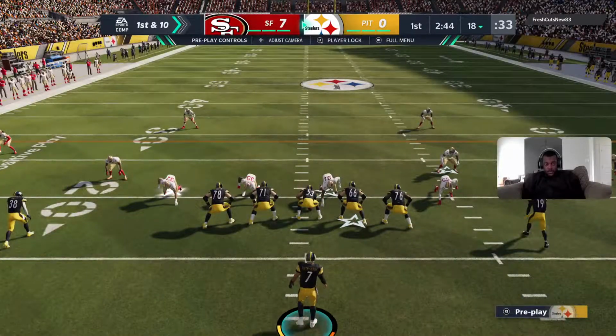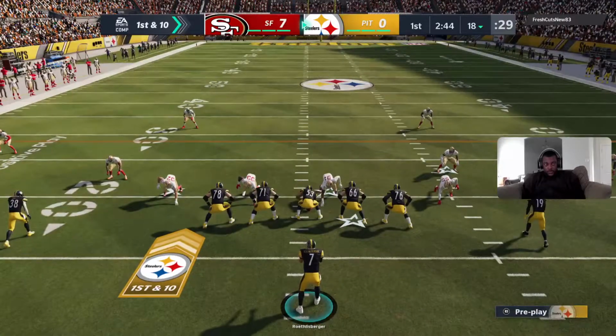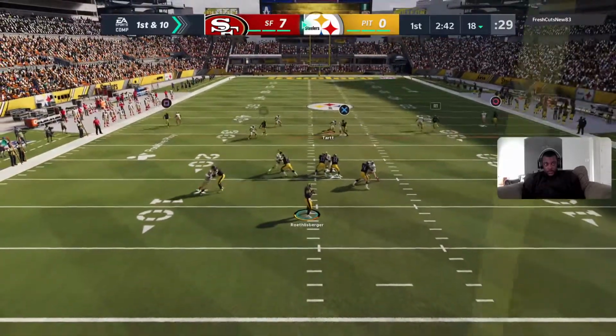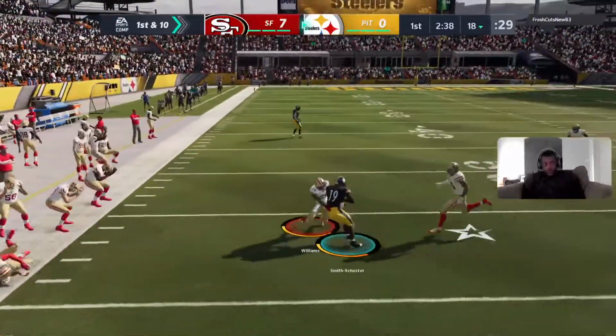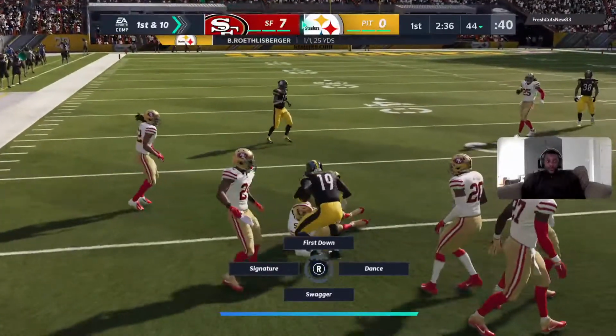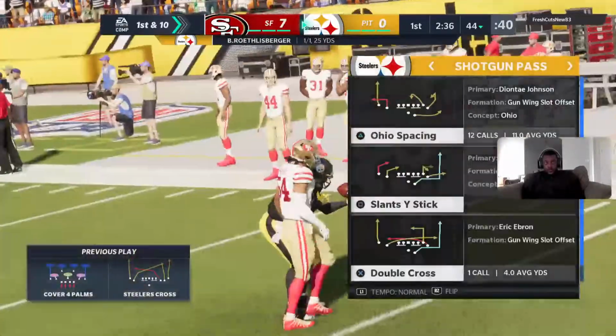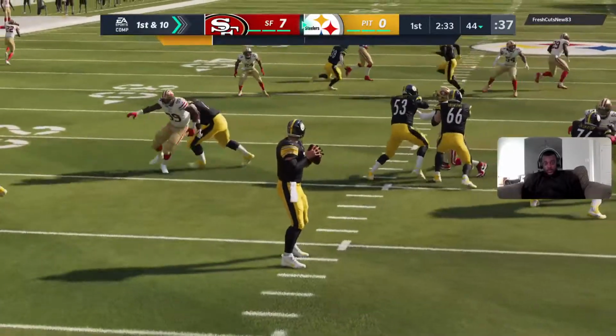Big Ben and the Steelers with a 1st and 10 at their own 18. And from the shotgun, he'll throw. He'll find Juju Smith-Schuster. And he'll get this one way up just shy of the 45-yard line. A really nice gain of 25 yards.